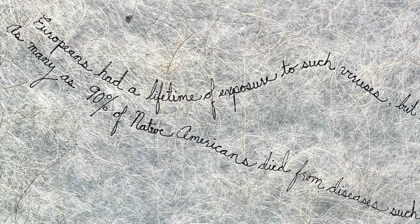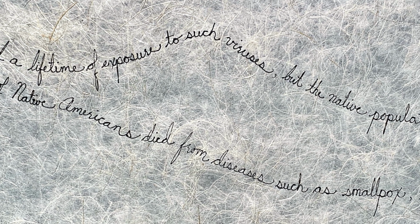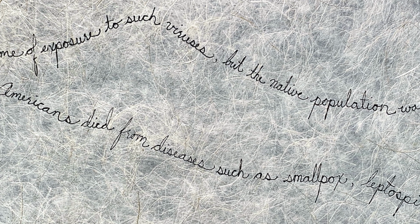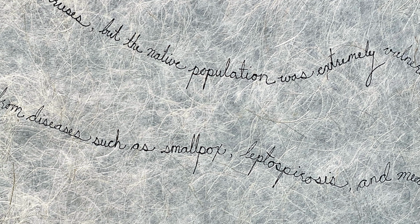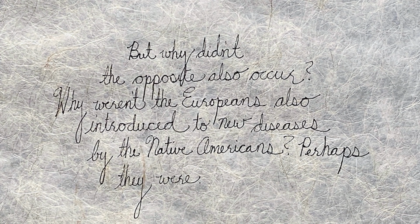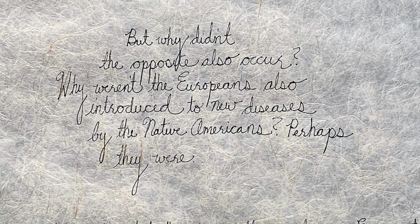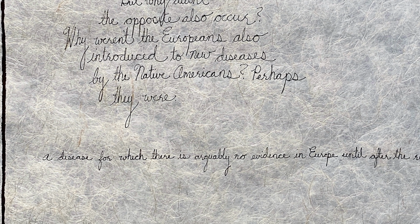Europeans had a lifetime of exposure to such viruses, but the native population was extremely vulnerable. As many as 90% of Native Americans died from such diseases as smallpox, leptospirosis, and measles. But why didn't the opposite also occur? Why weren't Europeans also introduced to new diseases by the Native Americans? Perhaps they were. A disease for which there is arguably no evidence in Europe until after the return of Columbus? Syphilis.